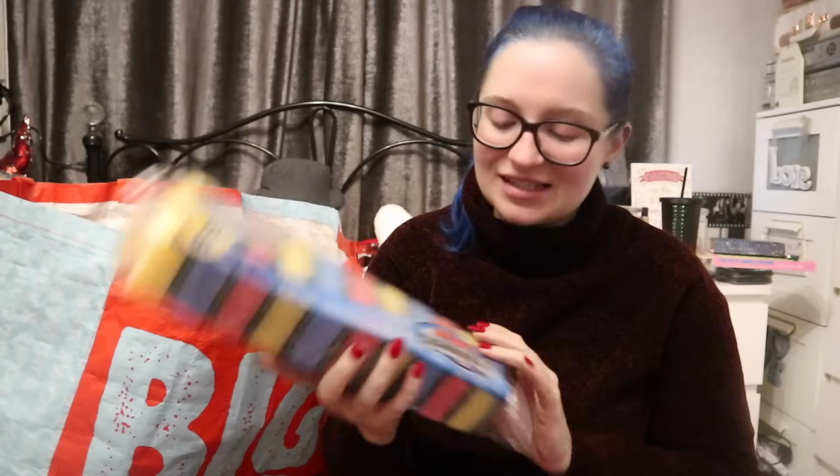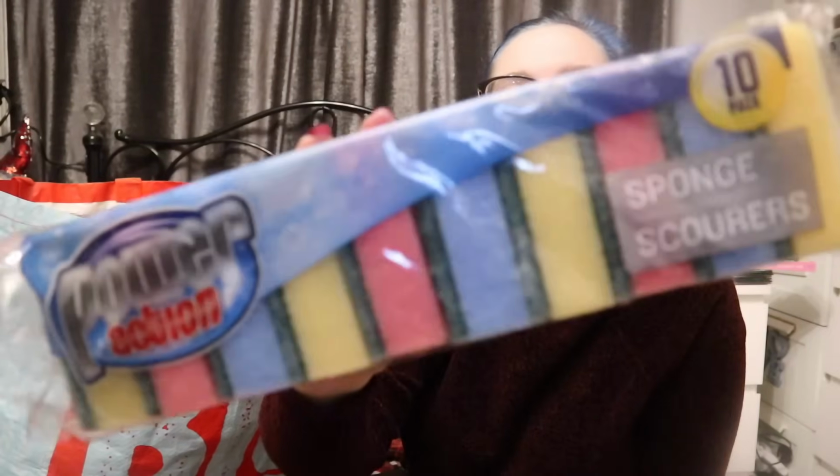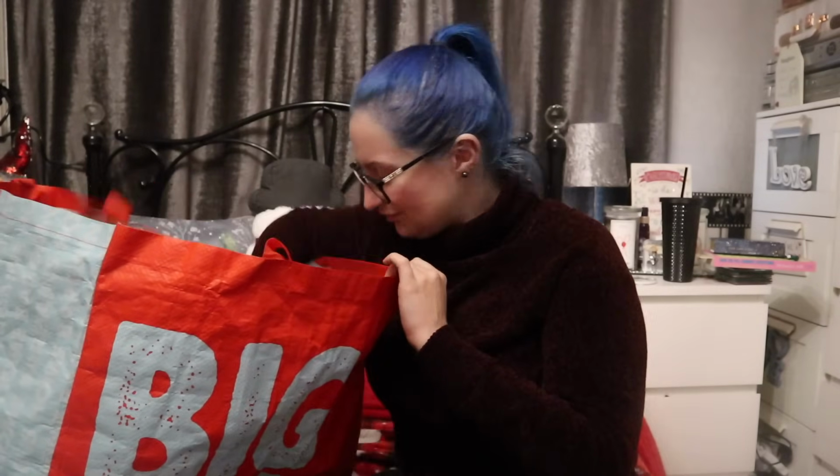Oopsie. Right, Mum wanted some sponges, standard sponges, power action. These are 10, again about 79.80p. She doesn't care for sponges. She doesn't care if they're the pink ones. Like, I love the pink ones, don't I? Though she's like, oh, just any. I'm like, I don't know.